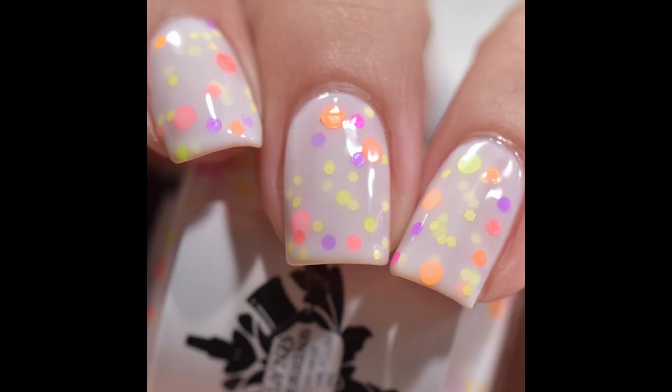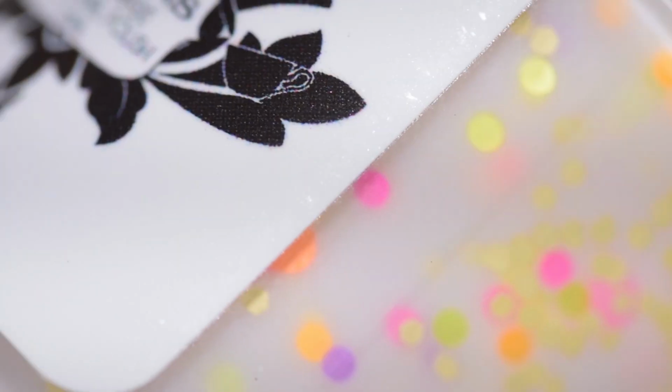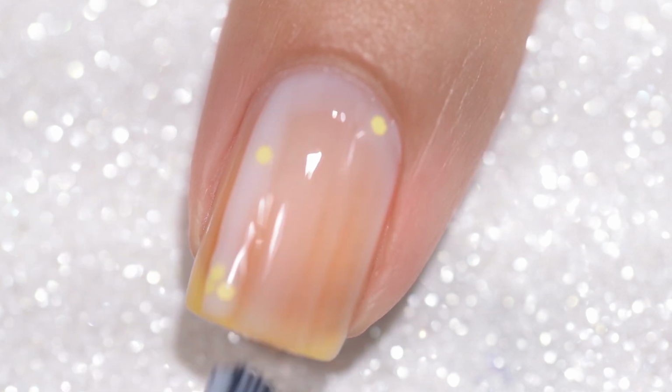This next polish that we're going to have a look at is from LynB Designs, and this is called Princess Consuela Banana Hammock. This is going to sell for $12, and there are 90 bottles available. This was inspired by the TV show Friends, and it is described as a white crelly with neon circle glitters and hints of yellow hex glitter.